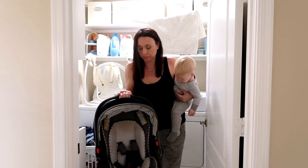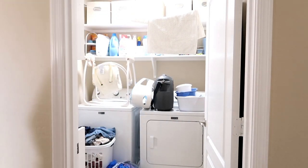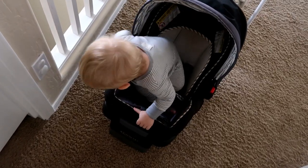There's a bunch of laundry and then also all of these baby items that Jax has outgrown. He just recently turned a year old. So I'm gonna get this stuff put in a pile and it's gonna be getting put away.